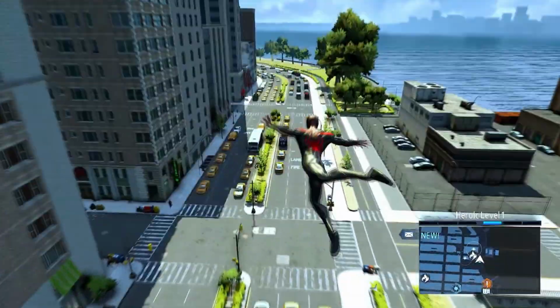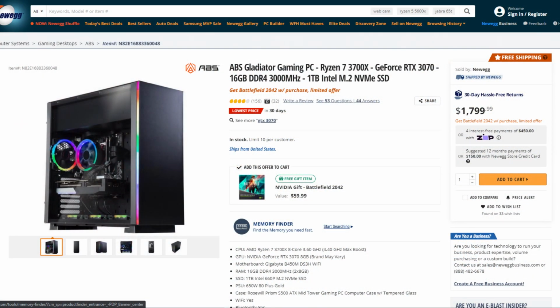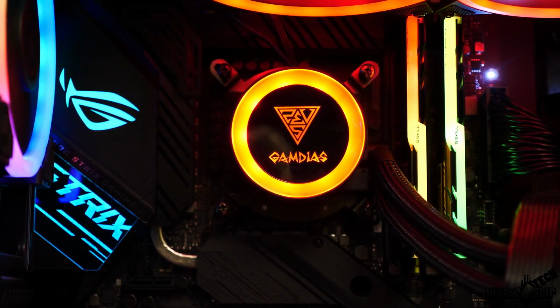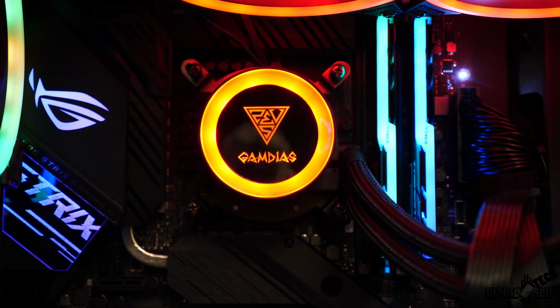Although if you have a budget between $1,600 to $1,700 or $1,800, maybe it's worth the upgrade to buy the ABS Gladiator Gaming PC for $1,800, which has the Ryzen 7 3700X, which is great for both gaming and editing, the RTX 3070, 16 gigs of RAM and 1TB of SSD. Here once again you won't need to upgrade anything and it has a better CPU than the last one because it has the Ryzen 7 3700X. This gaming PC is great both for editing and gaming.